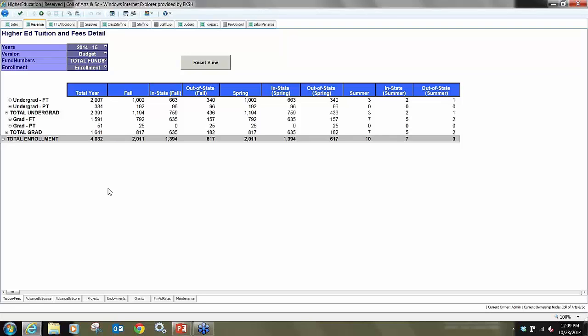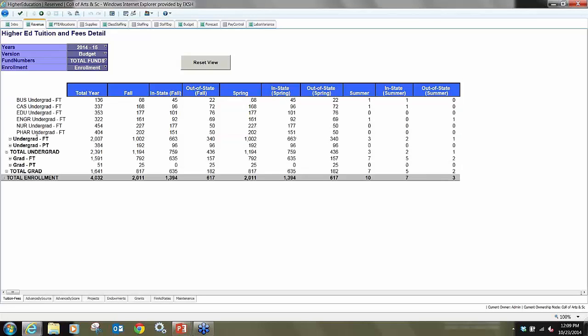And as part of the planning that I'm doing, I want to do a little what-if modeling on full-time undergrad enrollment. I can expand this here to see the list of the different schools, like the business school, the College of Arts and Sciences, and so on. And I'm going to go to this intersection here of the total year's enrollment that I'm expecting and all of the undergrad full-time heads. I'm going to increase this, that's why I'm typing INC, increase this by 10%, and we can see the changes flow through the model.